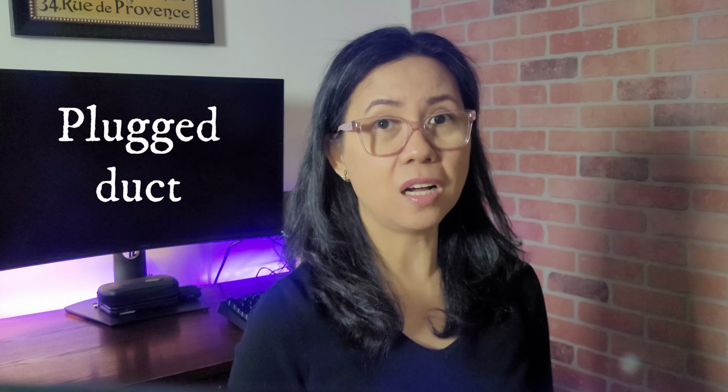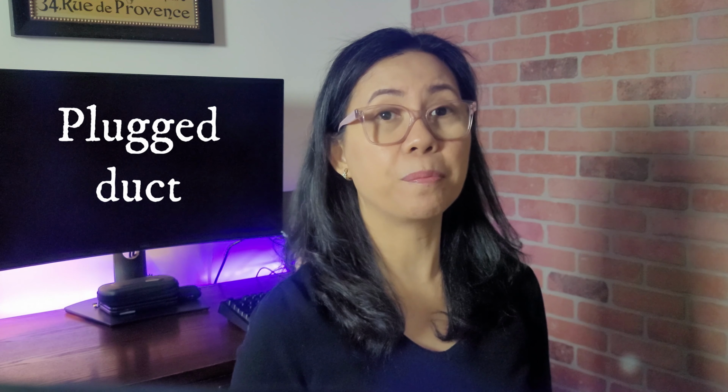Next on our list, symptom number 3 is plugged duct. Plugged duct is a painful and localized obstruction of milk flow which lasts less than 24 hours. It feels like a small lump or tender area in a specific area of the breast. It usually happens when the baby sleeps longer than usual and is also caused by pumping and the use of a nipple shield. What can you do to relieve a plugged duct, doc, you may ask?